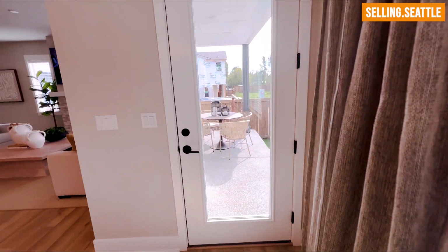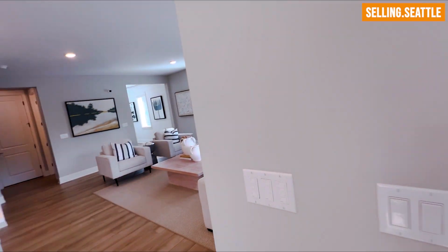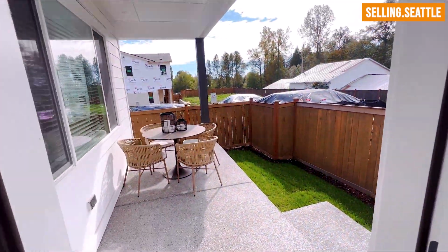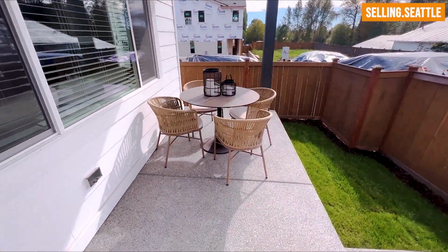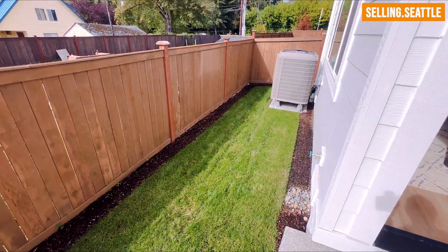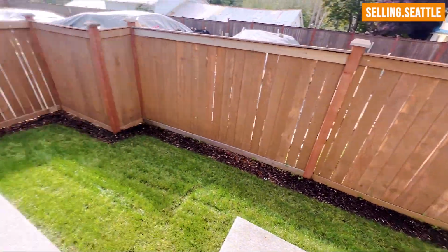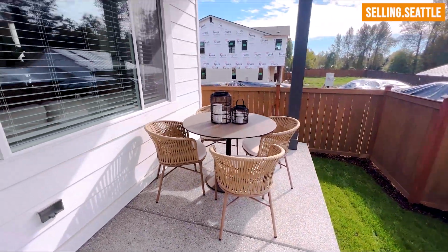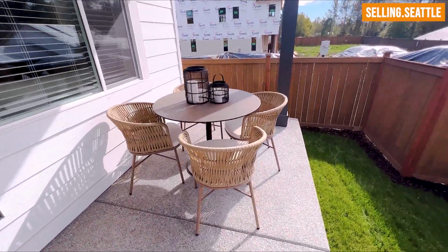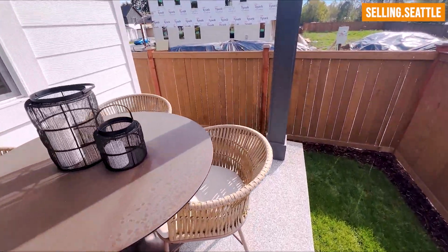Let's go take a look on the outside. Now the lot size is, you don't have too much of a backyard. It's definitely low maintenance here. You have your AC unit there. You do have a nice covered patio area. So you could definitely put additional seating, with a nice little small dining table there.